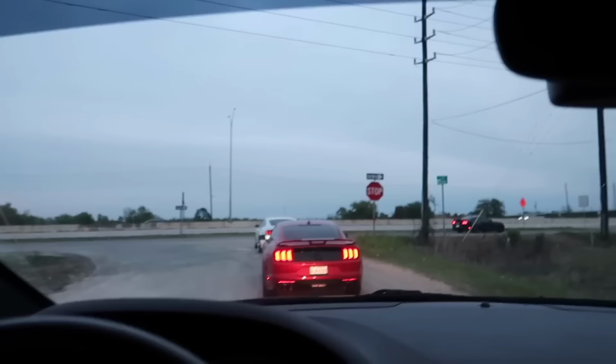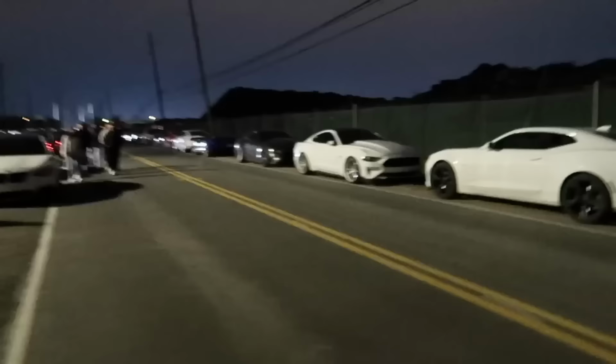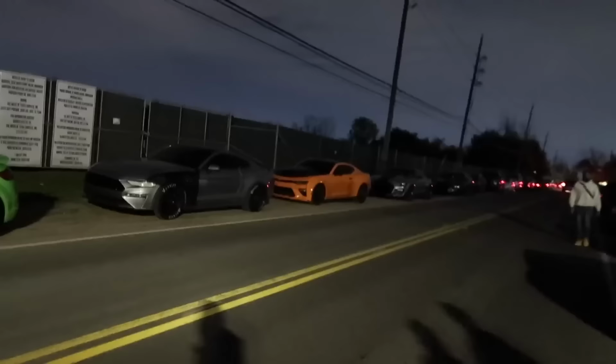We are heading on over to Midnight Performance. Last year got pretty crazy. Made it. It's up there somewhere. We gotta park over here. All right, well, we made it. Let's check out the cars here.